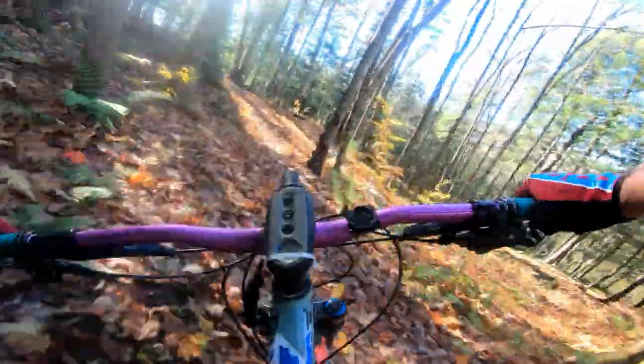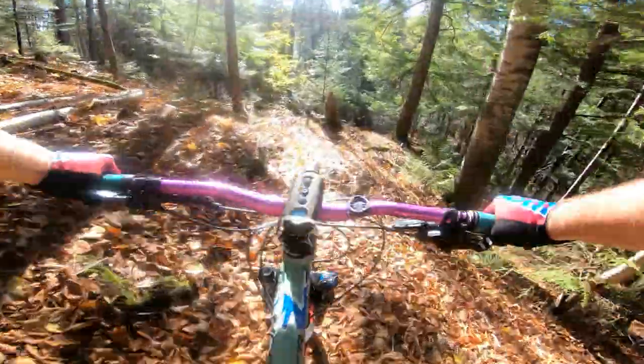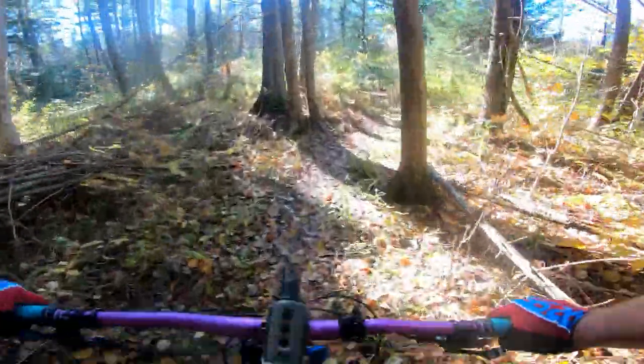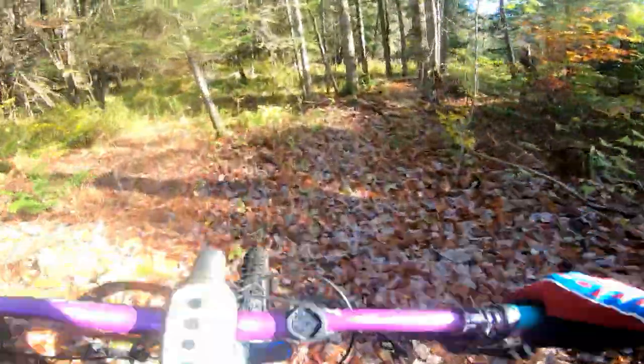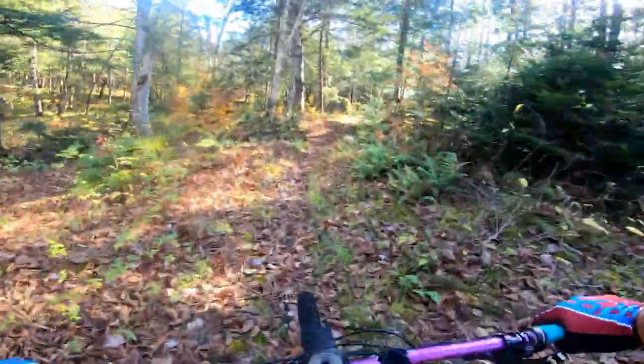Woo. Kind of scary with the leaves. Super tight. This is one of those trails that's just really physical to keep going fast on.